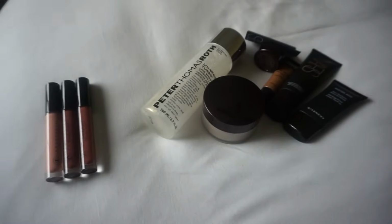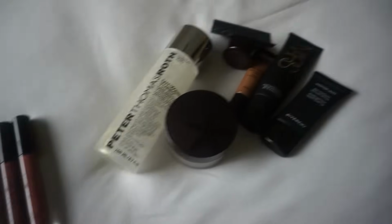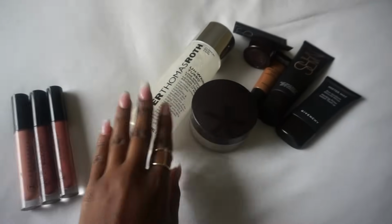Now that's all the makeup that I got from the sale. So that's what I got, and then my favorite toner.